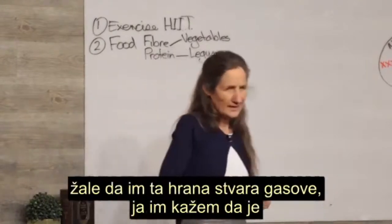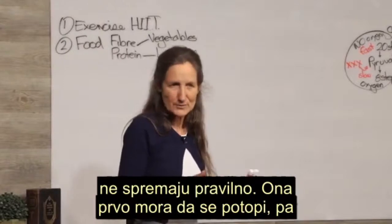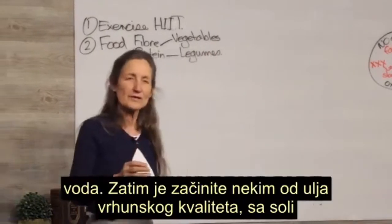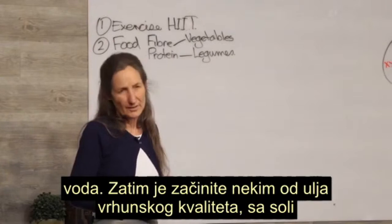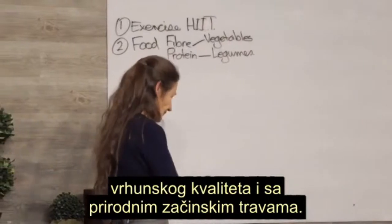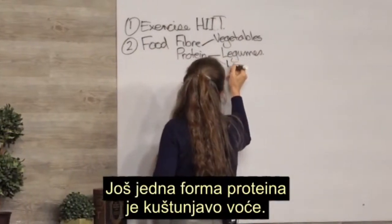When people complain that they may have wind when they eat it, I say, well, you're not preparing it properly. It must be soaked. Then you rinse it. Then you cook it. Then you rinse it again because that is dirty water. Then you flavour it with some top quality oils, top quality salts, and some natural herbs. Another form of protein is nuts.